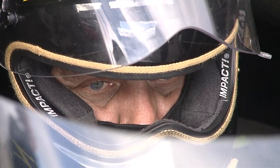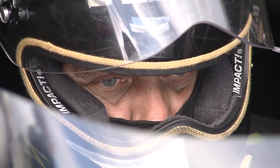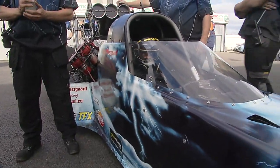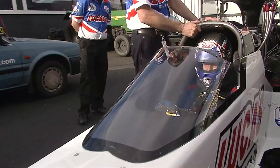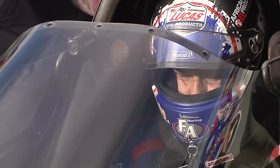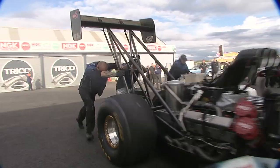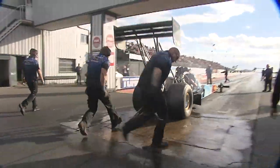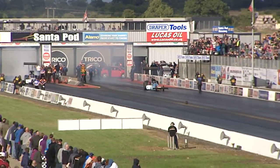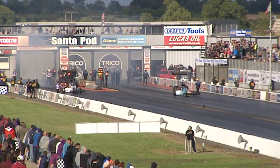Well, we've got one more race to show you here in this programme. And it's the final of FIA Top Fuel Dragster, the quickest and fastest accelerating vehicles in the world. 8,000 horsepower each. These two cars sitting on the start line, more horsepower put together than the entire Formula 1 grid. So, moving forward for the traditional tyre warmer, or burnout as we call it.